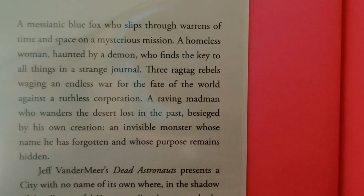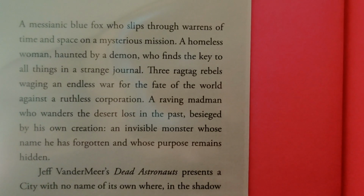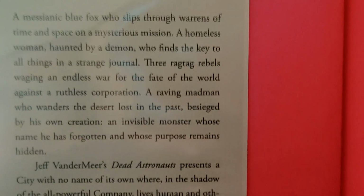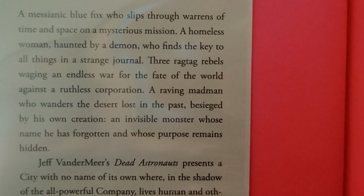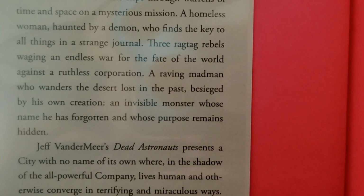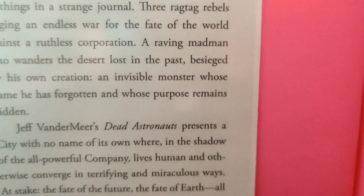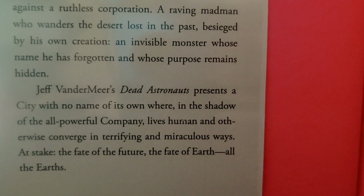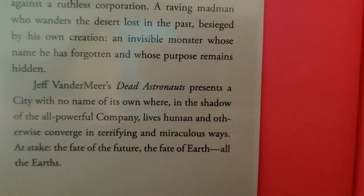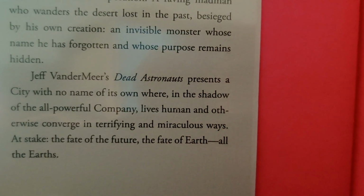a messianic blue fox who slips through warrens of time and space on a mysterious mission, a homeless woman haunted by a demon who finds the key to all things in a strange journal, 3 ragtag rebels waging an endless war for the fate of the world against a ruthless corporation, a raving madman who wanders the desert, lost in the past, besieged by his own creation, an invisible monster whose name he has forgotten and whose purpose remains hidden.